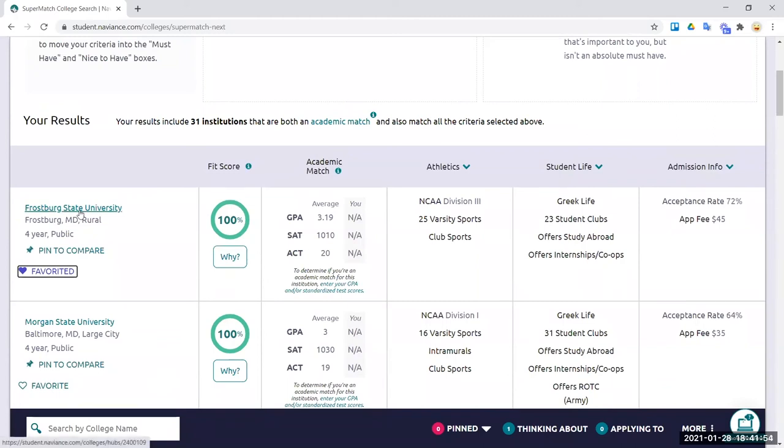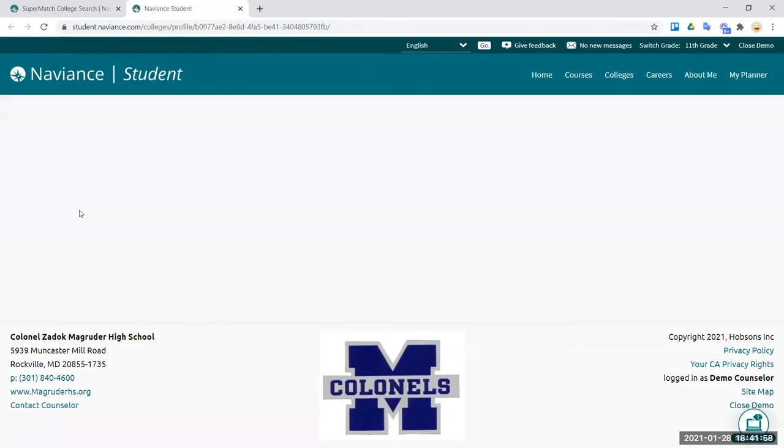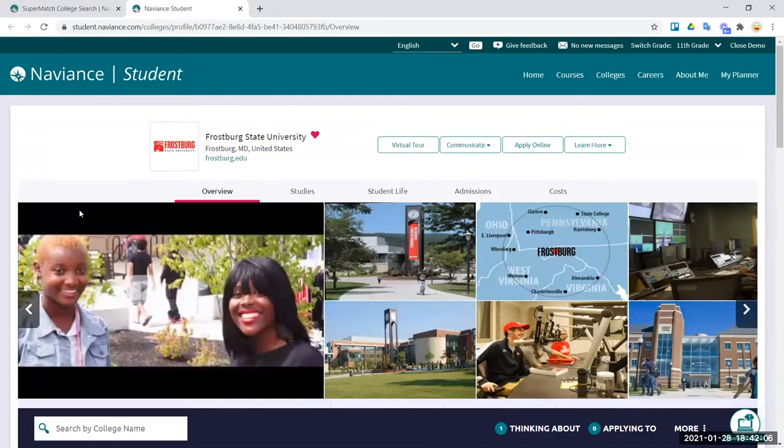And if I wanted to, I can also click on the name of the school itself. This will give me a lot of information about the college beyond just the Supermatch search. Once my page loads here, there we go. So for colleges, this will include videos, pictures of the institution, and there are different tabs that go across the top here. So I can access a virtual tour of this particular school. Because of COVID, many schools had to start offering virtual tours.